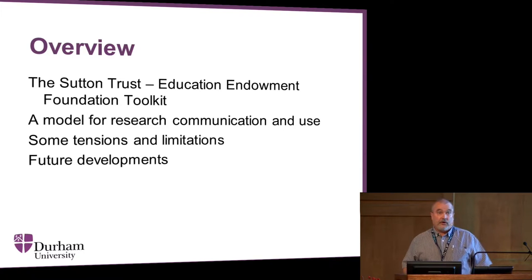You'll hear tomorrow from James Richardson and Alex Quigley a bit more about the work of the Education Endowment Foundation. I see the toolkit really as a model, one way of doing research communication to support use. And as I mentioned, I'm going to focus a little bit on some of the tensions and limitations and how we intend to develop it.